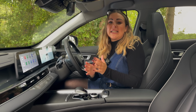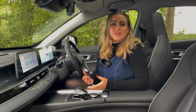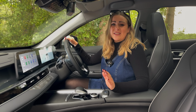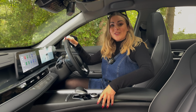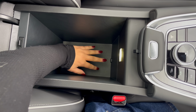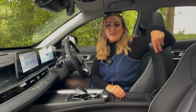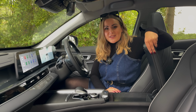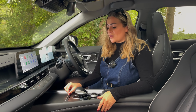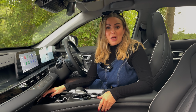Inside, it's a really nice setup. It's the perfect combination of comfort, modern tech, a bit of style and also practicality, because there's lots of storage options. Inside of this armrest you have a massive centre console which includes the ability to cool it as well. So that's really handy for summer when you want to keep your drinks nice and cold, and you can fit loads in there.